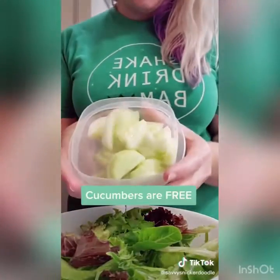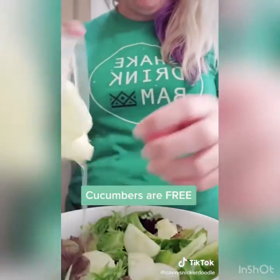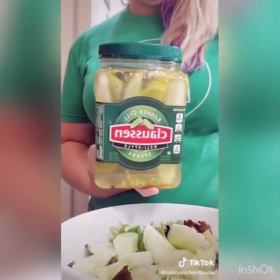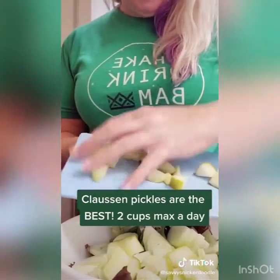Cucumbers are my favorite, and they're free. I can have as many as I want every day, all day. Cucumbers! I forgot the tomatoes. I'd normally put 1 Roma tomato in. Clausen pickles are the best. Slice them up, throw them in.